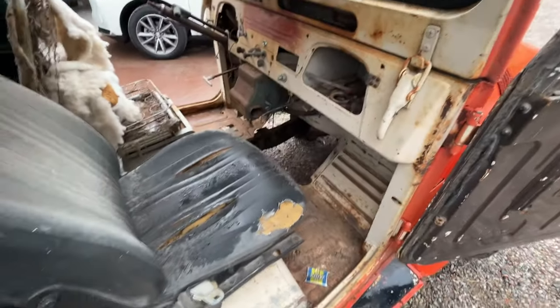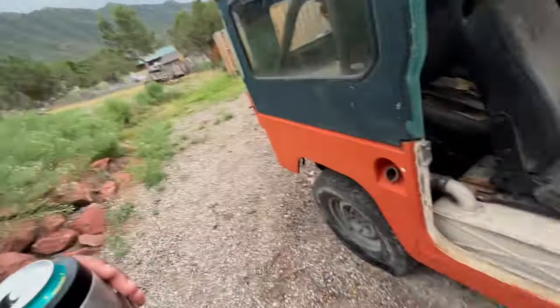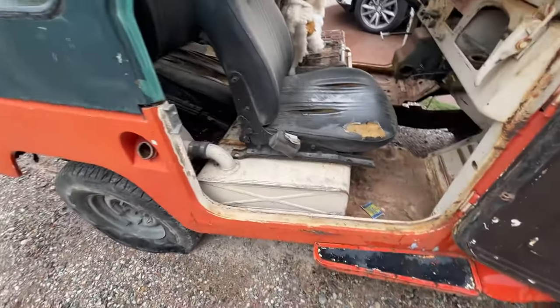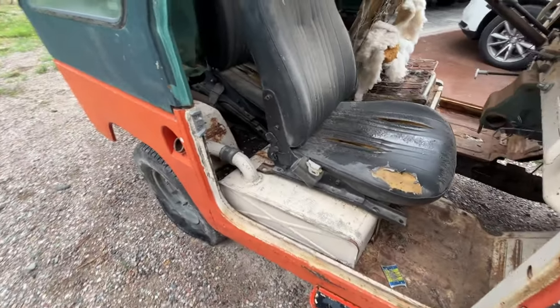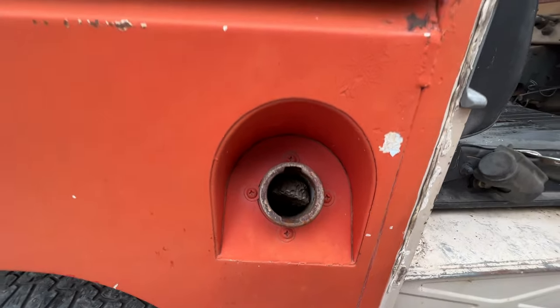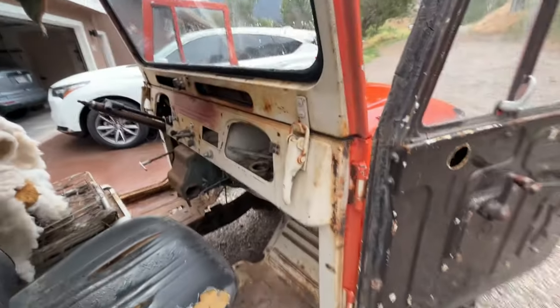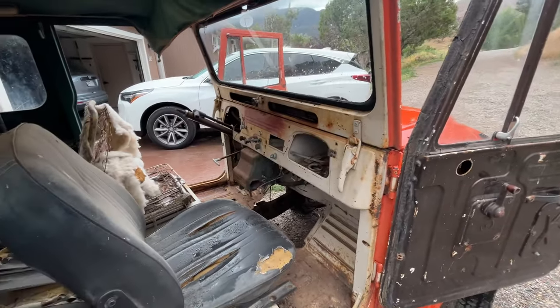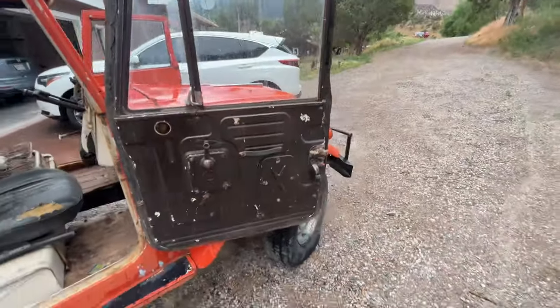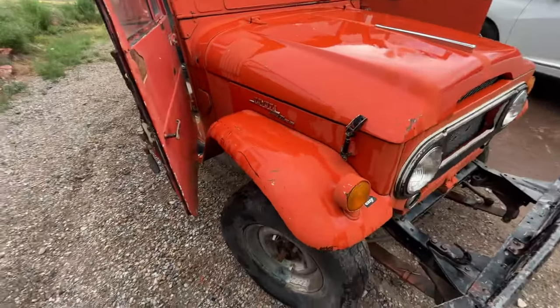The car has a lot of potential, and what's key is the title's in my name. Colorado title. Gas tank's in good shape, although there is a wasp nest in it, so we're going to address that. The original color was tan, so we'll probably try and bring it back to its original color. The orange isn't terrible, it's just a little bit loud, so we'll see.